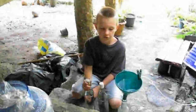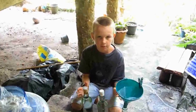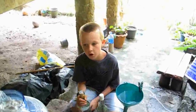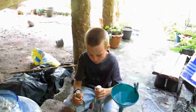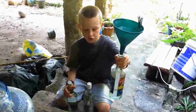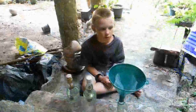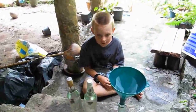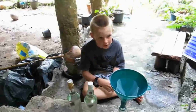We've been siphoning for 15 hours now, and I think we'll call that quits. We've got these two bottles and this one, which doesn't have much. It's taken us more than 48 hours to end up with 2 liters of coconut oil.